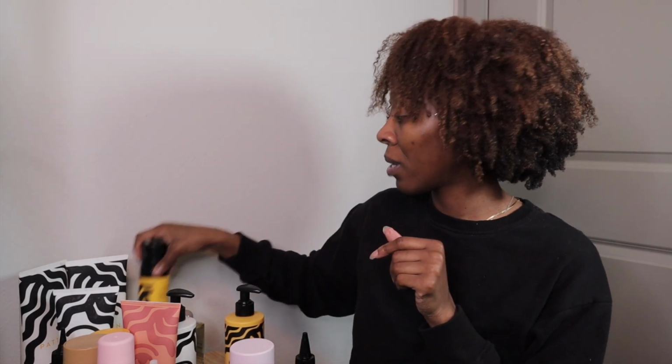Next, Pattern's Moisture Milk, which in my opinion is heavy enough to be like a styler. Too heavy for a leave-in. You could use a leave-in underneath it and it gives you a lighter hold. But if you use a spray leave-in or a light leave-in and then style with this, I think this was great as a styler on my kinky coily hair. So I really do like the Moisture Milk.